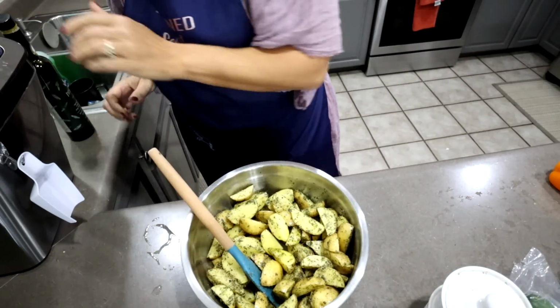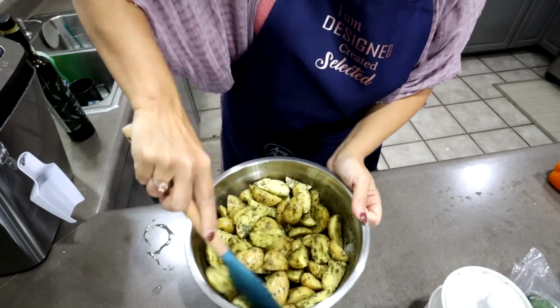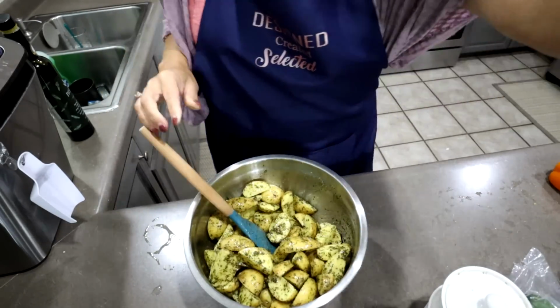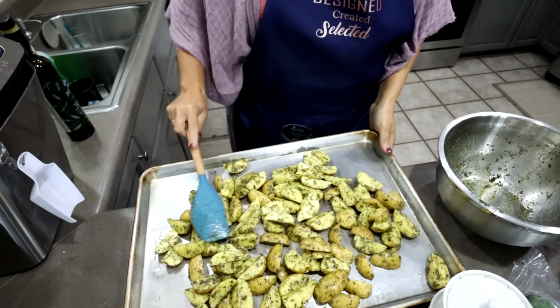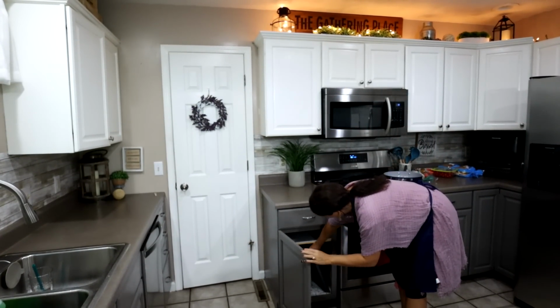I'm actually going to put these all in a cookie sheet, and I had a few in the refrigerator left over from that meal, so I'm going to put those in there as well to eat up. So this is going to be delicious, just simple homemade fries. You can also put these in the air fryer. I'm just going to use my oven because I'm going to roast my vegetables.